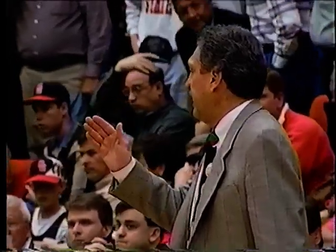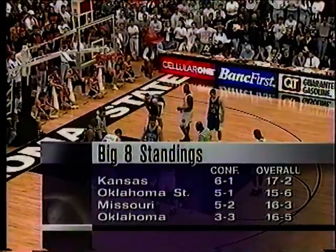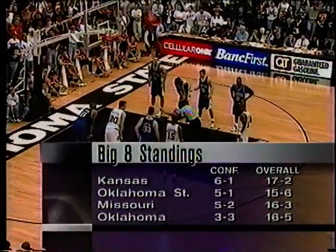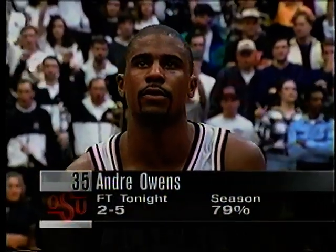And good move by Roy Williams. Not but one-tenth of a second ran off the clock. Somebody hurry that clock away. Gee, start it up. Andre Owens to the free throw line, where he is 2 of 5 tonight. To shoot two here. Cowboys lead 71-67, 33 seconds left.